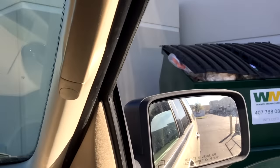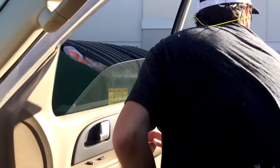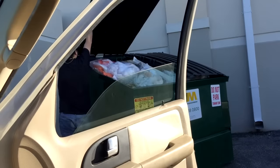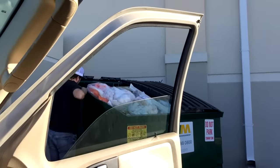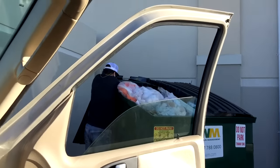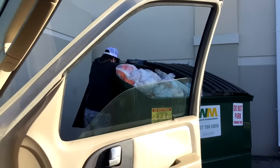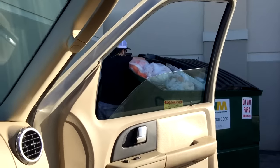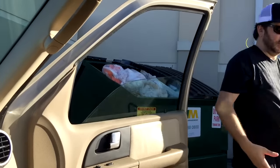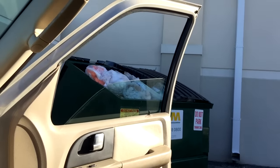I'll just stop right here and you're going to have to hold it. Looks like there's a little more. Box. There's one in the back seat. It's on this side.